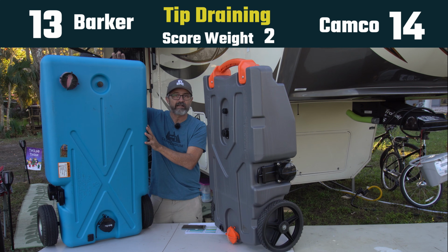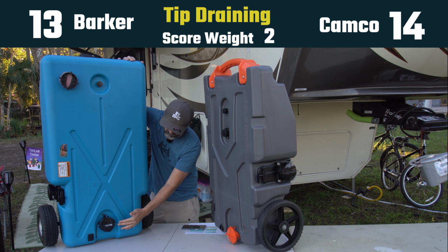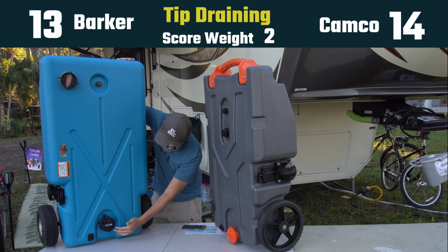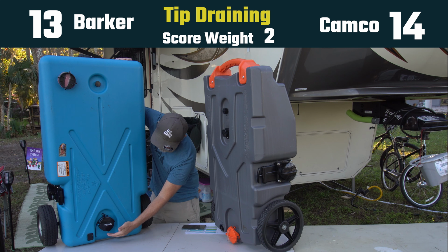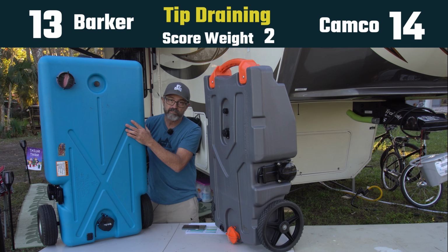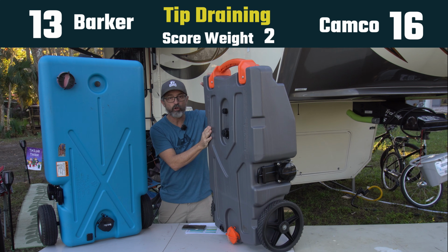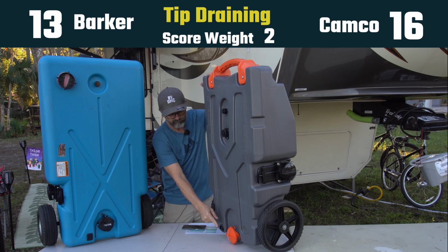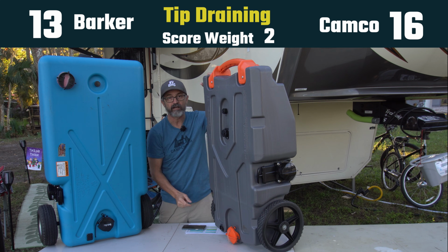Plus the fact there's no handle at the top, so it's really hard to lift it up to drain like this. Plus the fact that this valve right here is not all the way at the bottom, so you can't really do a good job draining, what I would call tip draining like this. So definitely give that to the Rhino Tote tank, that it can drain both ways, both from the fill port and from the gate valve.